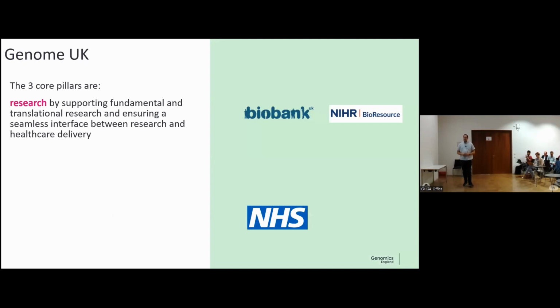So going back to that Genome UK strategy, it has 3 pillars. The first pillar is research, having data sets that enable us to do research. We are not as lucky as the Danish with their wonderfully coordinated biobanks. We have a number of them, some of them large, like UK Biobank. NIHR Bioresource is less known out there, but it is about 200,000 people that have all been genotyped, and they can be recalled based on genotype for further studies. And there's a lot of that going on.